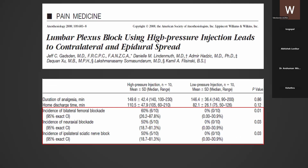Now, this was a paper by Jeff Gadsden and Admir Hadzik and colleagues that was published in 2008. They divided 20 patients into two groups. In one group, the injections were made with high pressure against resistance. And in the other group, they were performed with low pressure without any resistance. And as we can see in the high pressure injection group, the incidence of neuraxial block and the incidence of ipsilateral sciatic nerve block was 50%. So we are encouraged never to inject when the person who's doing the injection says that they're meeting a lot of resistance. It's best to reposition the needle, reconfirm the twitch, and then inject.